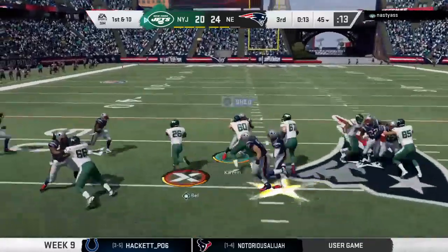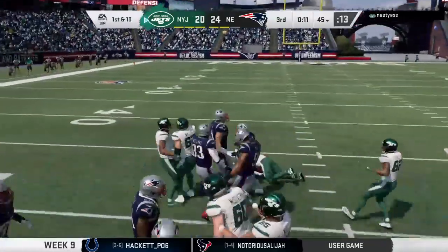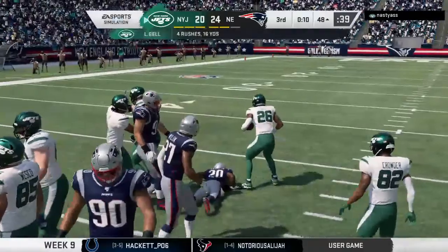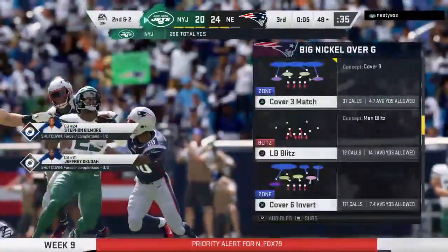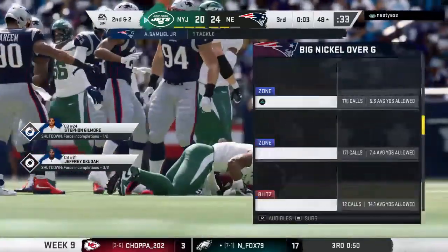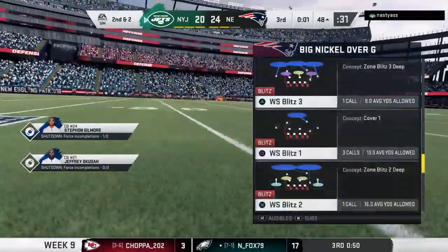Now a first down carry by Bell. And he'll take it across the 50 and into New England territory. A good run there on first down, 8 yards on the pickup. Brings up 2nd and 2.